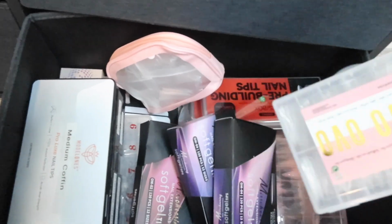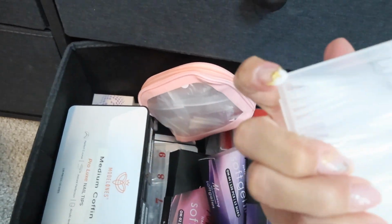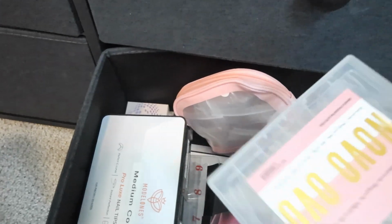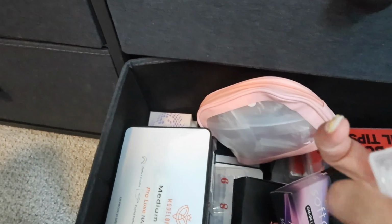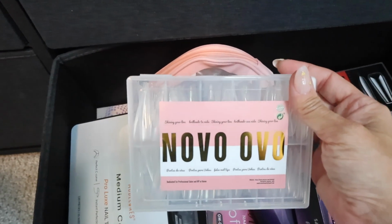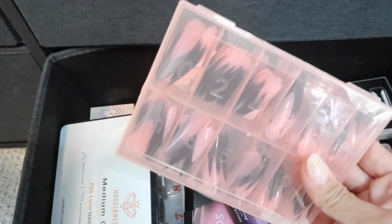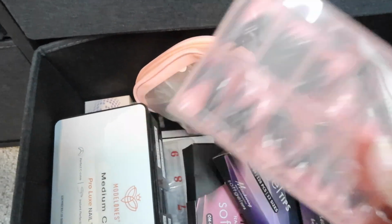I've got these crazy Novo Ovo, what is this? These are super sharp stilettos. These are really good. If you're looking for the super pointy stilettos, Novo Ovo makes some really good ones. And then e-nail couture, those scoops really came through. So I have tons more of those.